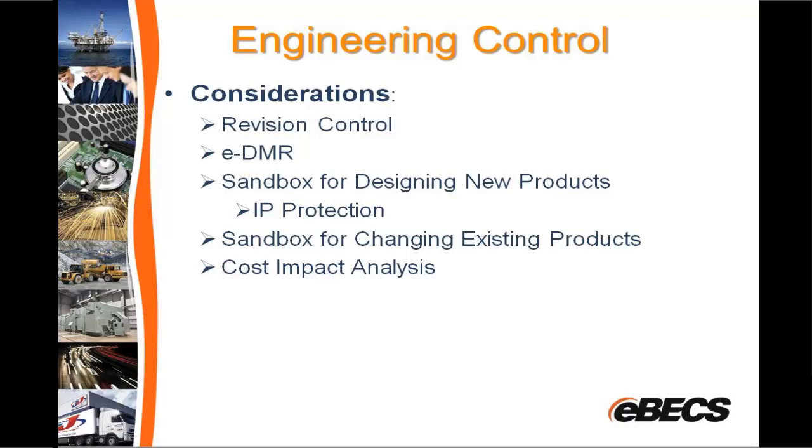And of course, the cost impact analysis that you may have on an engineering change. We may be changing a raw material, but that raw material may be several levels down in the bill of material. What impact does that have on existing inventory, customers in the field, or products that we may be servicing in the field? You can go ahead to the next slide, Mike.